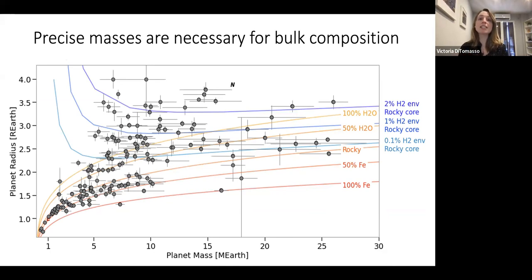And we're going to need bulk densities if we want to determine the bulk compositions for these planets. So on this plot, I'm showing the mass of small planets versus their radii. And these are all of the small planets on the Exoplanet Archive that are listed as having masses that are measured to lower than 20% precision.